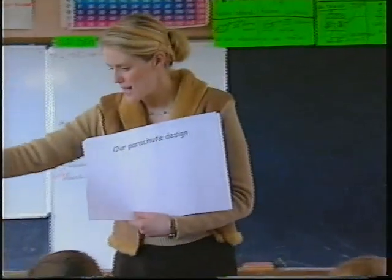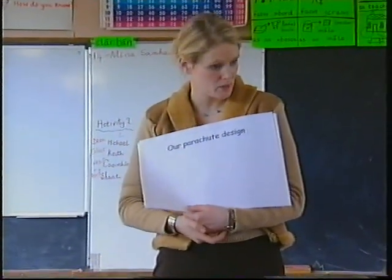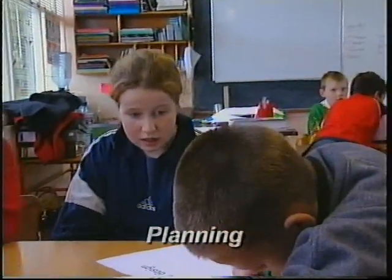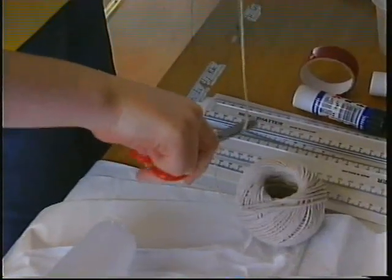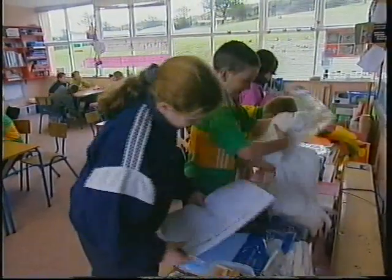You must have a little chat with everybody on the table and come up with one design per table that everybody is happy with. One at a time. We are now working using mixed groups at each table. There's a child from third, from fourth, from fifth and from sixth working in each group. We are focusing on materials, designing and making a parachute, but obviously we will overlap with elements of forces.